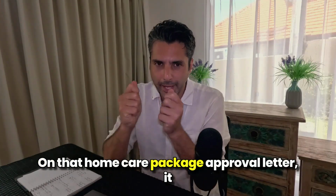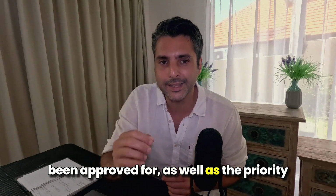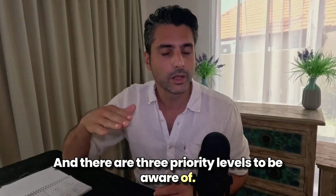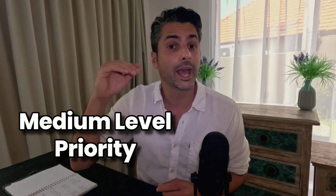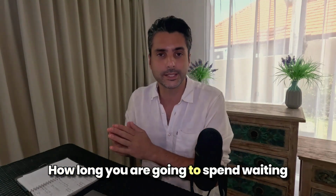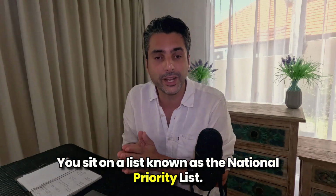On that home care package approval letter, it will state what level home care package you've been approved for, as well as the priority level of that home care package. And there are three priority levels to be aware of. There's a low level priority, a medium level priority, and a high level priority. And it's that priority level that will determine how long you are going to spend waiting for your funding to be allocated. You sit on a list known as the National Priority List.